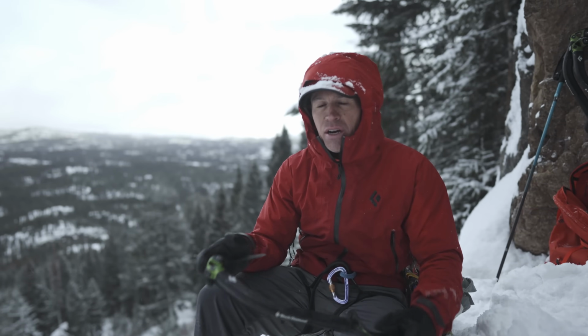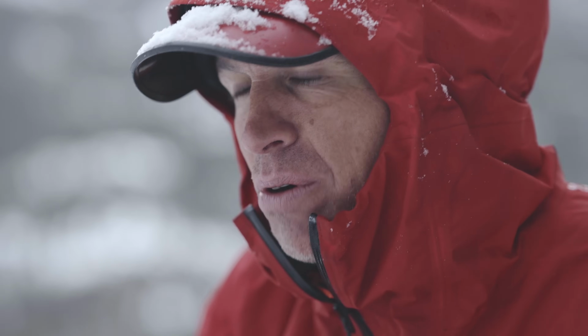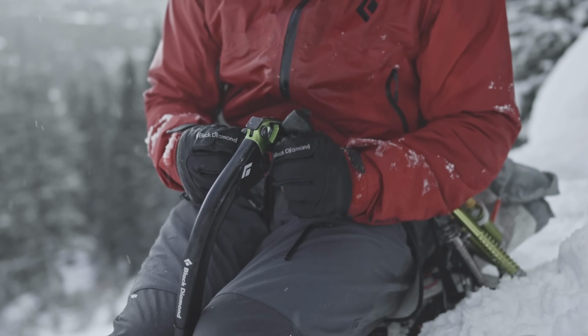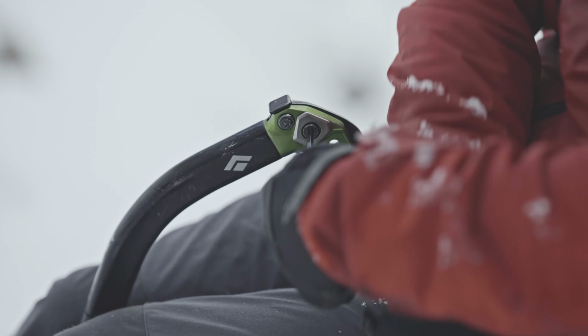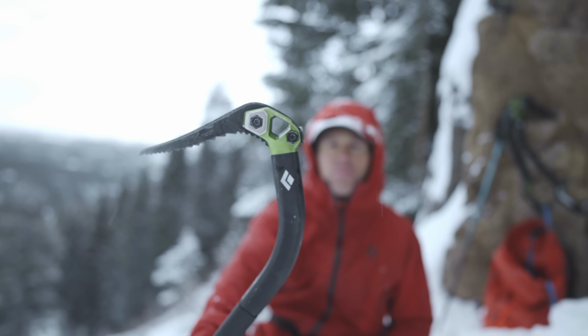Got the Hydra tool here, and one of the great things about this tool is the customization you can do on it. Yesterday was really warm, the ice was super soft, so I had the light weights on. Today is much colder, so I'm going to switch over to the medium weights. Really nice, versatile tool to be able to do that. Not many tools you can.